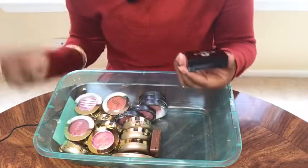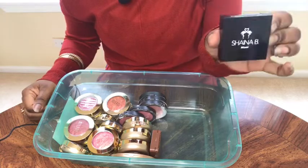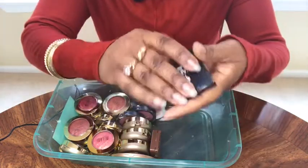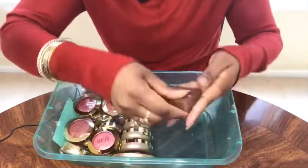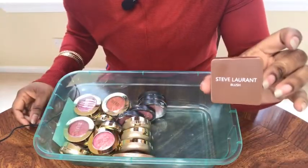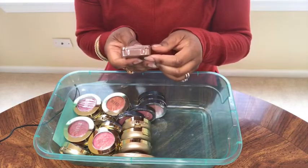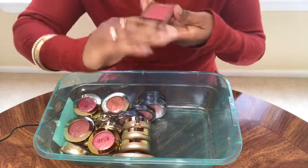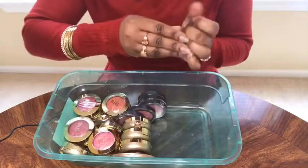I have this blush right here by Shayna B Miami, which I got from one of my IPSY bags. It is in the shade Brick Hell. Just like that. Sorry, I'm trying to move fast. I have a Steve Laurent blush, also got this from one of my IPSY bags, in the shade I'm Blushing. Looks like that.